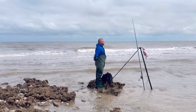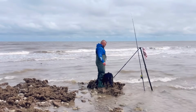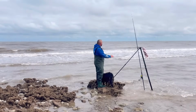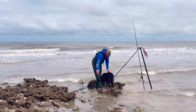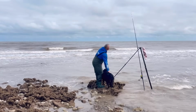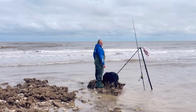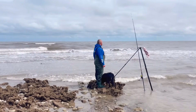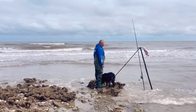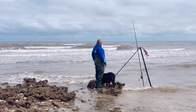Wading out in there now. It's going to go on this cast anyway. It's going to go. Lily's going to be there. I'm going to get to run, trip over Lily, face plant the rod stand. Come this side, Lil. Come on. Come over here. Just in case, girl. Come on. Look at them waves coming in.